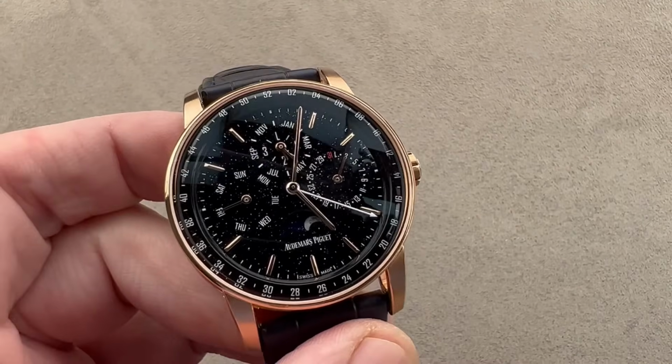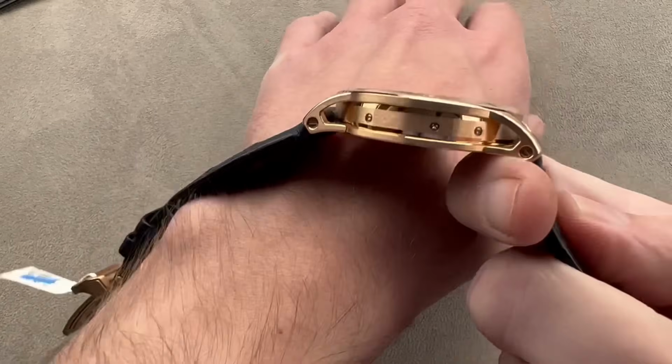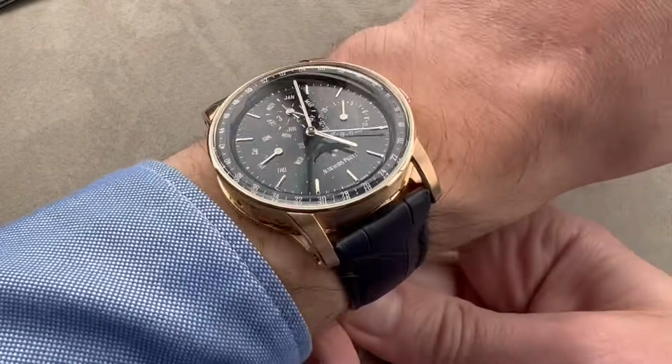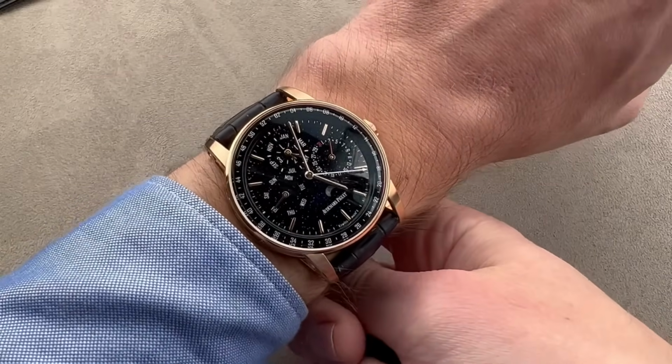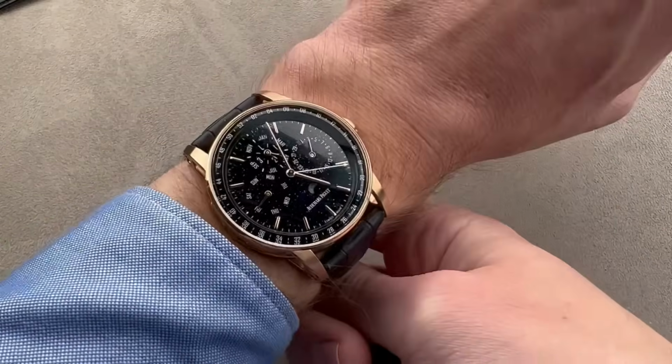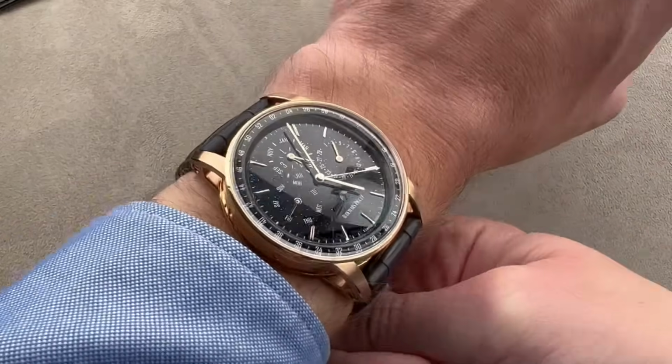It wears large. Although a 41mm watch, my experience is it's really more like a 42 or a 43 because it's 50 millimeters from lug to lug. And while it's thinner than you think it is, it's still not ultra thin. So it's a large watch. I would wear it on a wrist my size or larger. That's my guidance for wearing one of these 41mm Code 1159s.